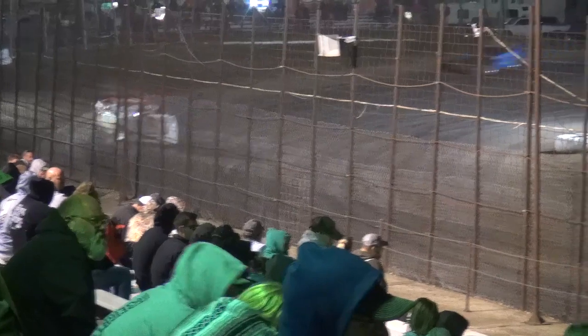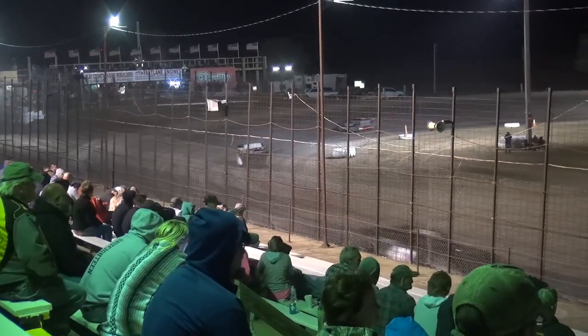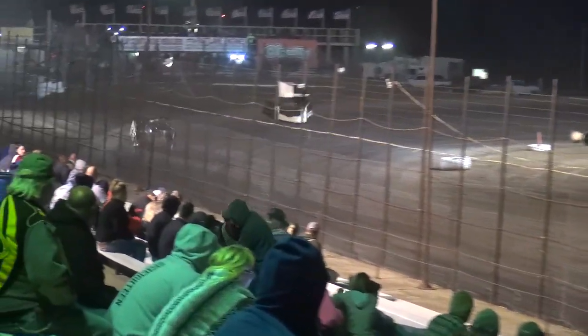12 laps in the books, 8 to go for the 1X of Aaron Morant, who has about 8 car lengths off of turn number 2. Your top 4 have all separated themselves. Everyone's single file around I-35 Speedway, as this time 13 down, 7 to go.